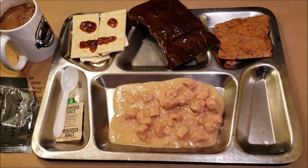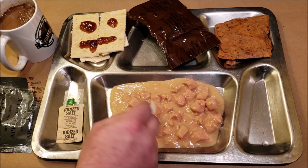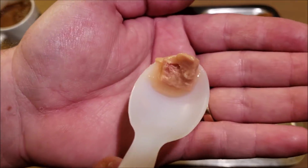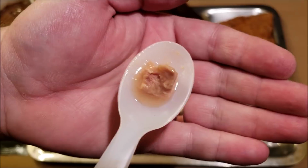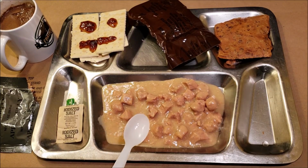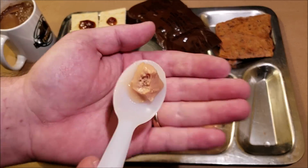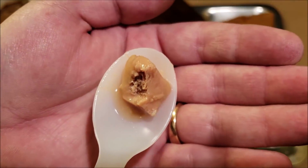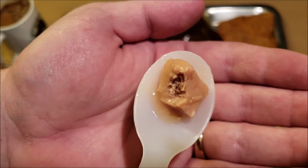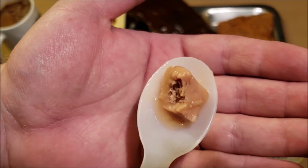All right, let's start giving this stuff a try. We're going to start off with the turkey, of course, and see what we got going on here with it. There's a look inside of it. All right, there we go, down the hatch. That actually tastes pretty good. Just a very slight hint of a metallic aftertaste, but the turkey itself is very flavorful, juicy. The gravy is really nice, but that metallic aftertaste has me a little bit worried.